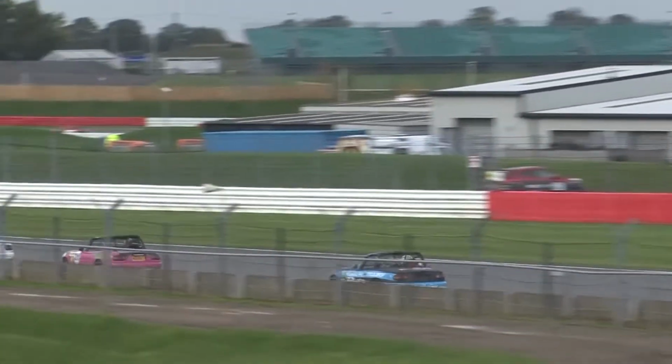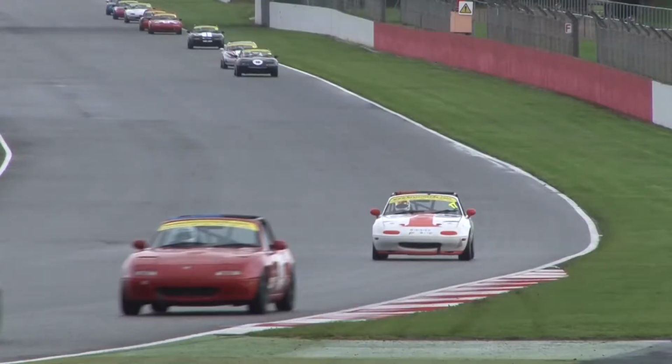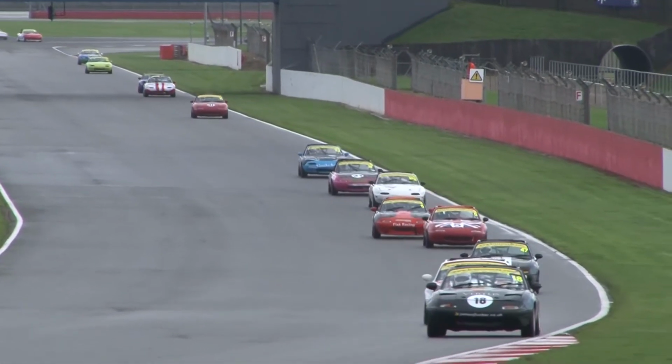For those of you like myself old enough to remember the old Silverstone, you'll remember just how quick the Hangar Straight was, and the corner at the end of it, Stowe, before it cut back into the Vale. Extremely fast corner, but down we come here, focusing on that battle coming towards us now.